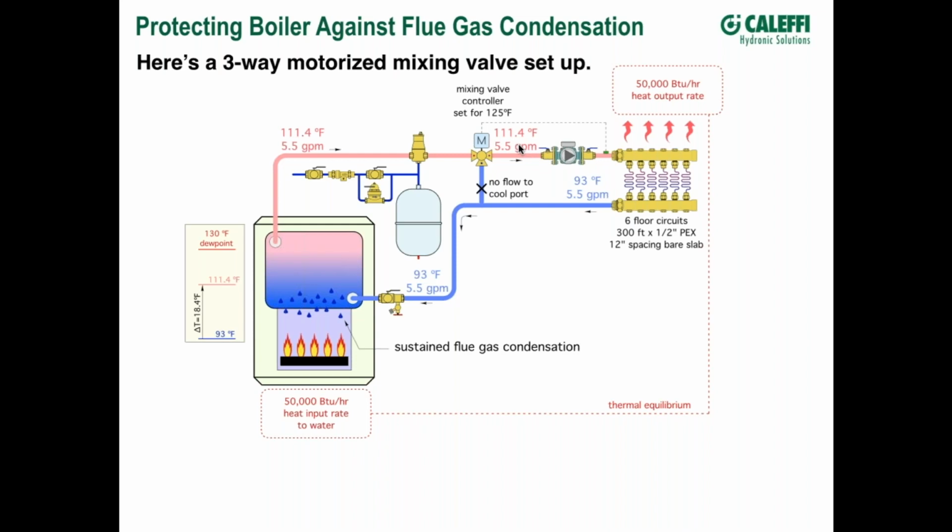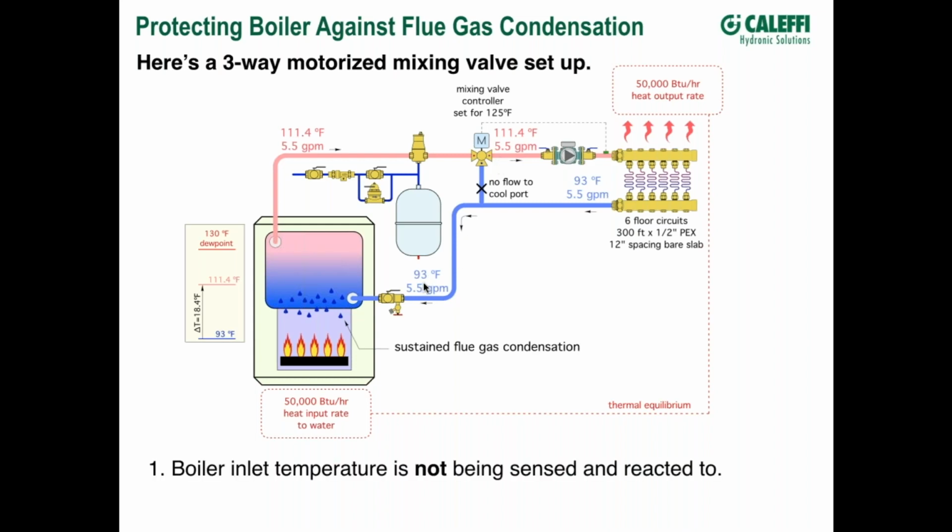That system's in thermal equilibrium. The mixing valve is wide open, the bypass is fully closed, and it's as if the mixing valve isn't even there. And you can see the return temperature coming back into the boiler is 93 degrees. We're definitely experiencing flue gas condensation there. So again, boiler inlet temperature is not being sensed, and we're not providing protection.